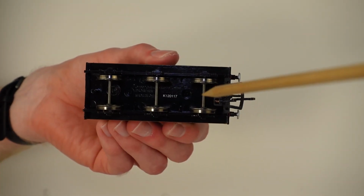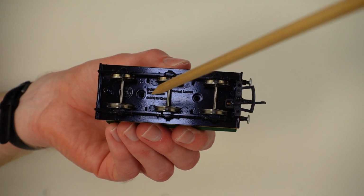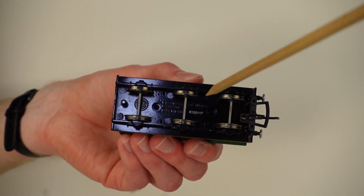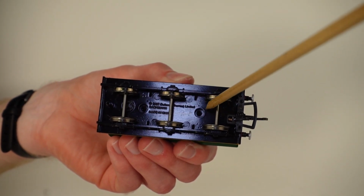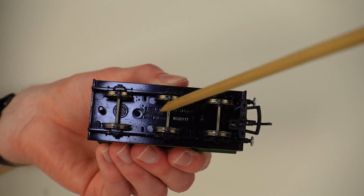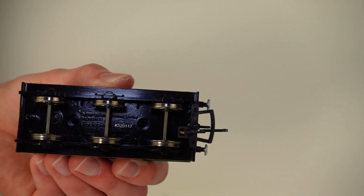All right, six-wheel tender here. These are metal wheels. They sound nice on the track. And again, no real modeling detail down here as far as realism of the subject matter. But there's a couple of screw inlets so you can remove the body from the chassis. And you've got your Bachmann logo there with the corporate information. And then this has a part number painted in white.